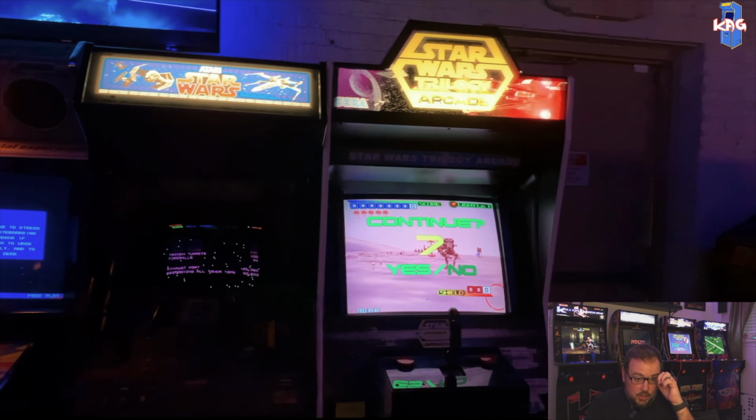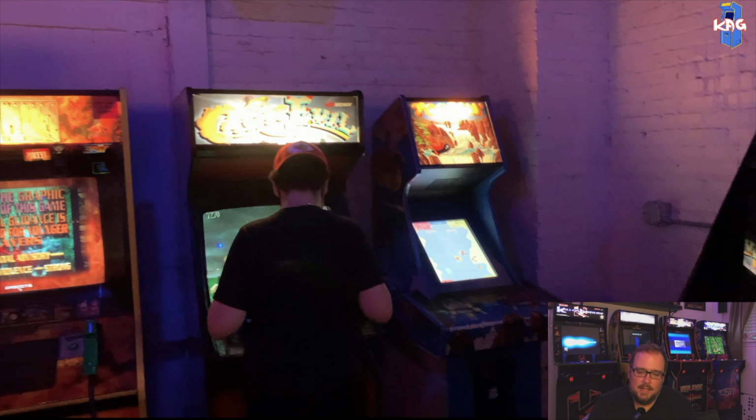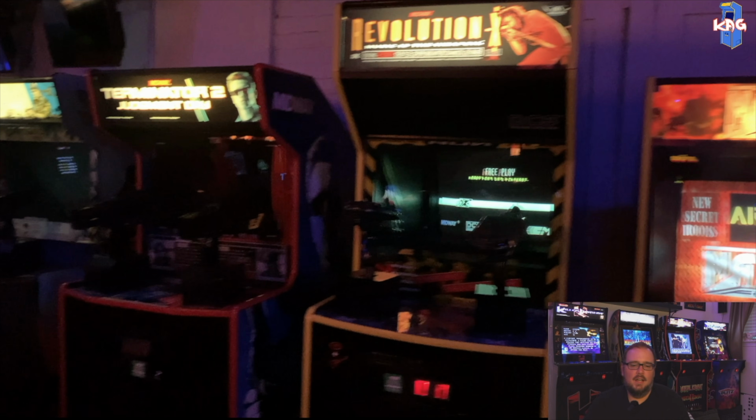Star Wars Trilogy, Star Wars Original, 720, I never see that one anymore. Tempest, the Tempest monitor was on, by the way, it just didn't show up well on camera. Tube-in, it even had the thing that rolls in the marquee up there, and it makes that water look. It was actually working, which was cool. We got a Carnival here, not dedicated, but still in good condition. Maximum Force, and I'm going to stop right here and talk about these games.